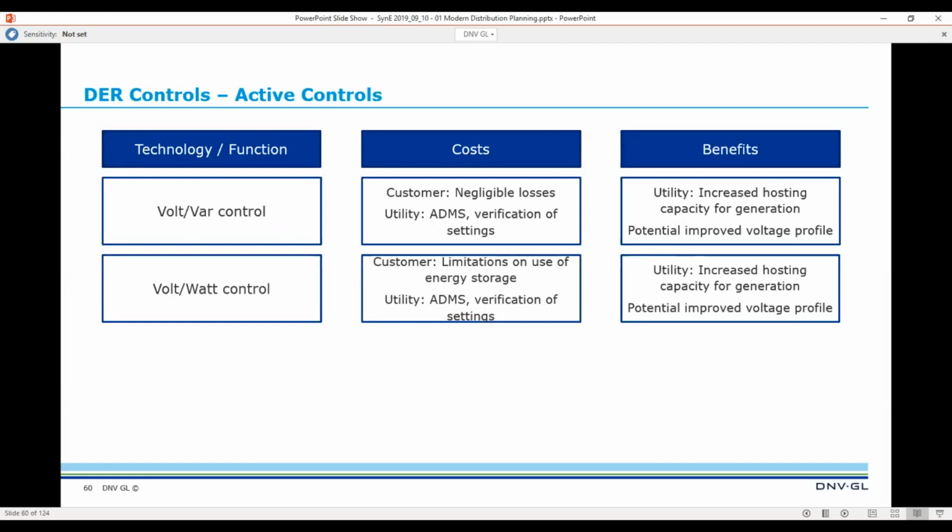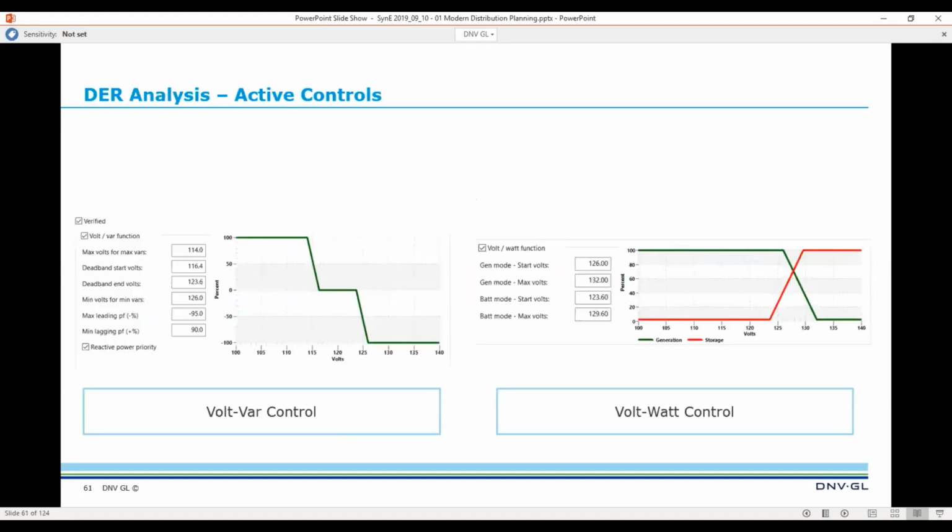Volt-watt control is fairly similar, except it's usually more applicable to energy storage than PV. You could use volt-watt and PV in the downward direction, probably less so in the upward direction. But again, it provides some increased hosting capacity for the utility. So again, those are things we can already apply in Synergi. We have the volt-var curves and volt-watt curves that we can put on advanced inverters and just let Synergi run with those.